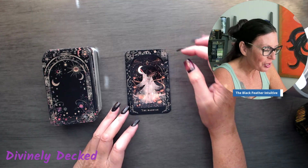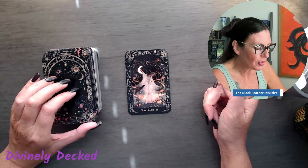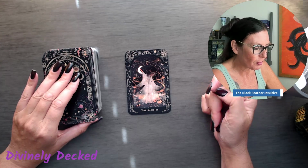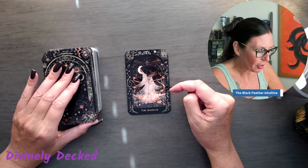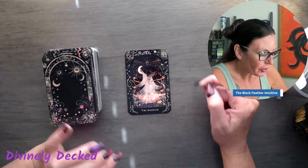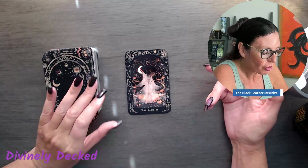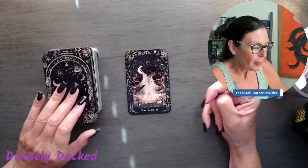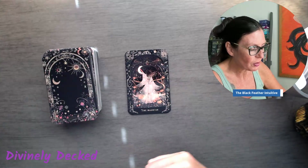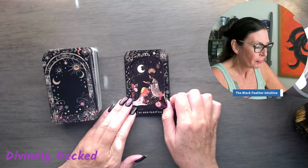Ooh, the Magician is cool. It's like she's grabbing at the moon to say, oh yeah, I'm going to use some of the moon energy to activate what it is that I'm trying to create. We're seeing the back of her. We're not necessarily seeing all the elements, as in a traditional Rider-Waite-Smith tarot, but I do feel that we understand she is using the resources that are available to her, putting something together.